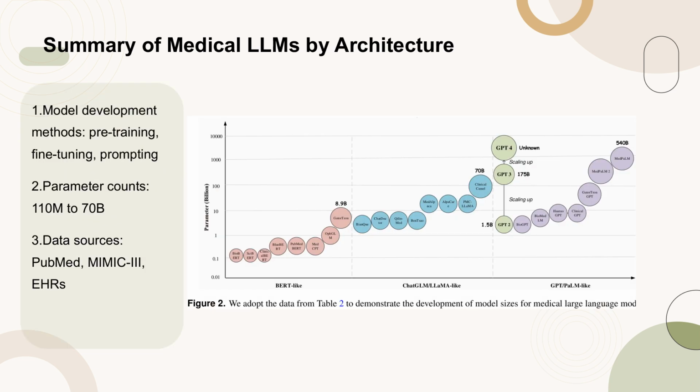Figure 2 provides a summary of medical domain large language models, LLMs, based on their model architectures. The figure categorizes these models according to the methods used in their development: pre-training, fine-tuning, and prompting. It highlights the varying number of parameters, ranging from 110 million to 70 billion, which indicates the scale of these models. Additionally, it notes the diverse data sources utilized for training, including PubMed, Mimic3, and electronic health records, EHRs. This figure is crucial for understanding the landscape of medical LLMs and their development strategies.